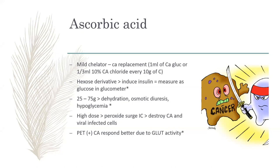And you would see here that it's a mild chelator. Calcium replacement is usually needed, and you mix this in the bag of your vitamin C, 1 mL of calcium gluconate, or 1/3 mL for 10% calcium chloride, every 10 grams of vitamin C. And this is a hexose derivative, meaning there's a similarity of the sugar molecule to this, thus inducing insulin. Some practitioners measure sugars during ascorbic acid, but I do not promote that, or even just a baseline, because it does go down. It drains out the blood sugar during a vitamin C infusion.